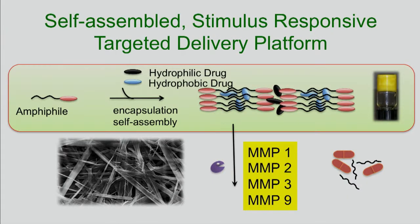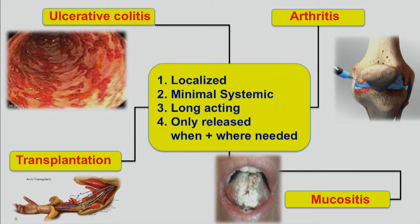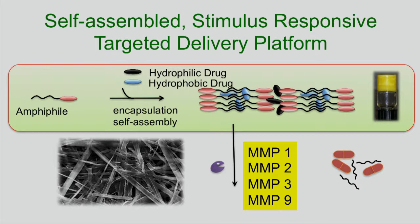So to address this challenge, we have developed the following platform. This is a self-assembled amphiphile, which is just a small molecule that contains a hydrophobic domain and a hydrophilic domain. So this is water-hating, water-loving, and this is separated by an enzyme cleavable bond.